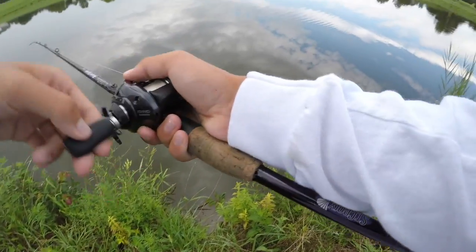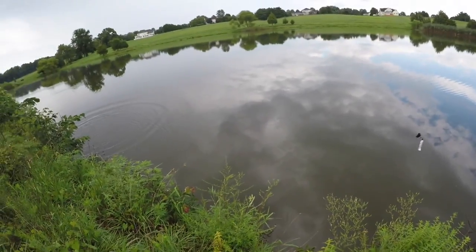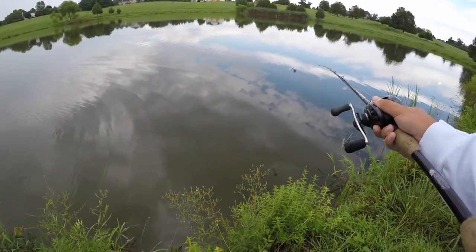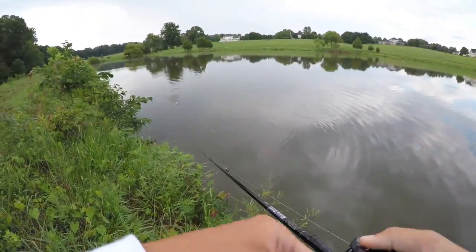Oh my God. Oh my God. That was a 5-pounder. Oh my God. He completely, he tapped it. Brett, I'm not even, that was a 5-pounder. Oh my God.